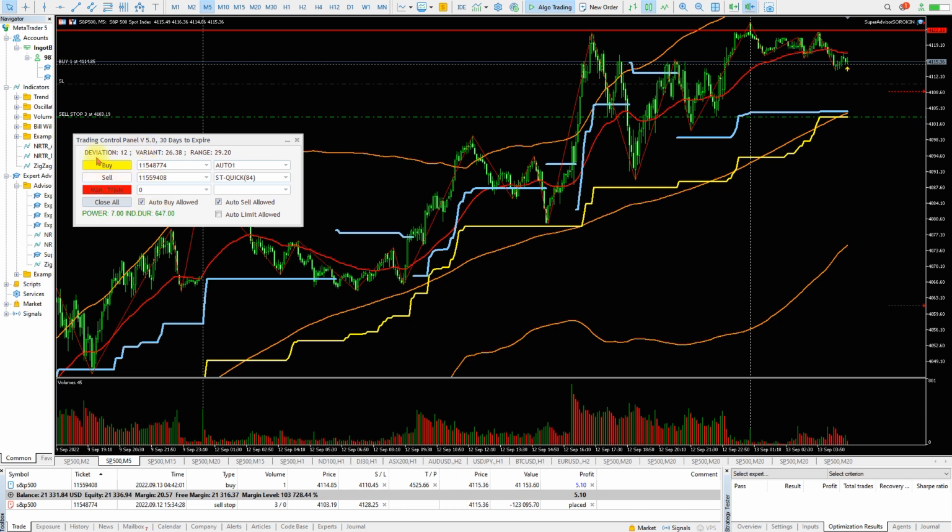For example, this is deviation: the deviation of the price from the average, which depends on the indicators and on the middle of the Bollinger Band. The higher the deviation, the higher the probability the price will come back to balance. Then there is variation, the future move of the price, and a range. The range is the maximum move of the price at the current time.